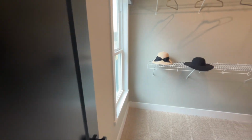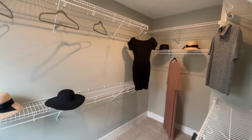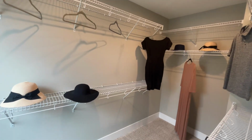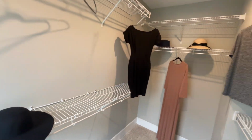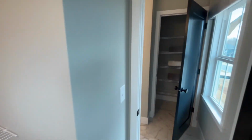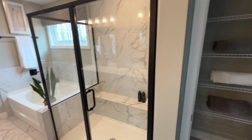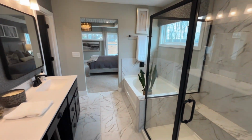Here's your closet. And then come in here to turn around. Gives you an idea how big the closet is in here. Then we'll come back over here. Your linen closet across the way. So that's your tour. Let's go take a quick look at the backyard.